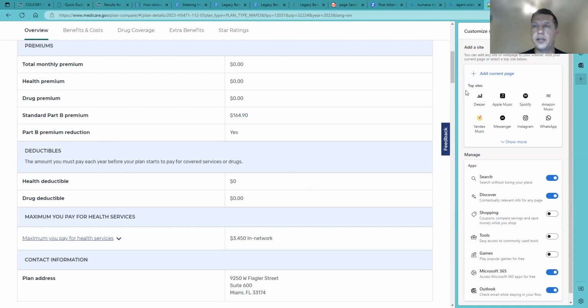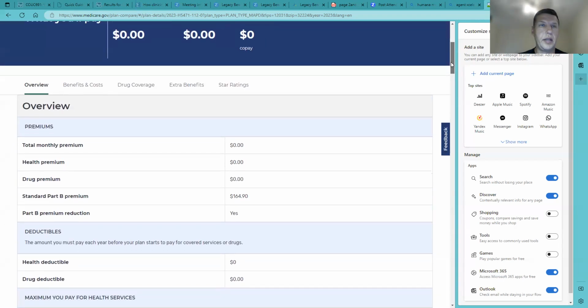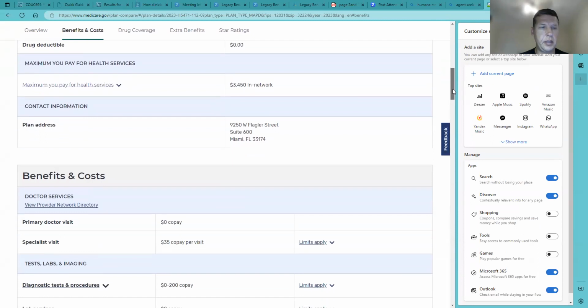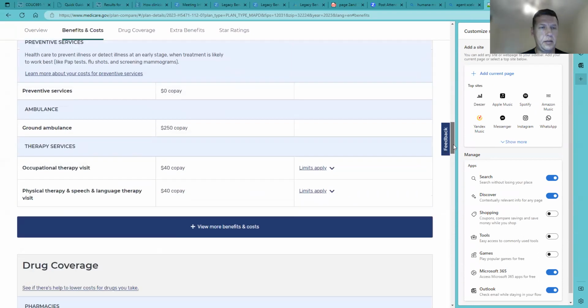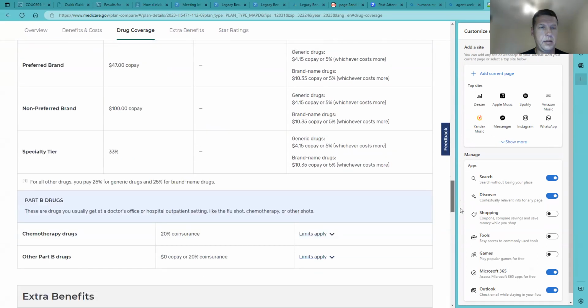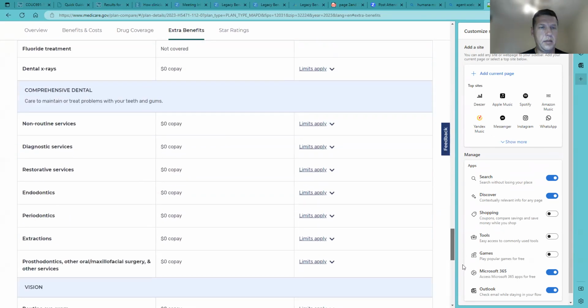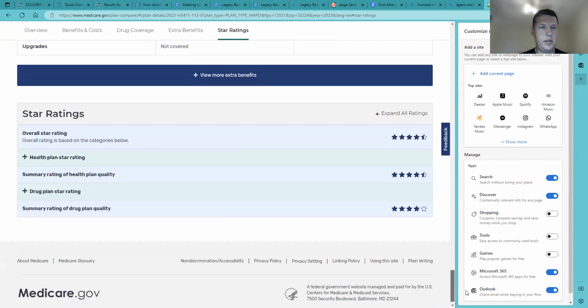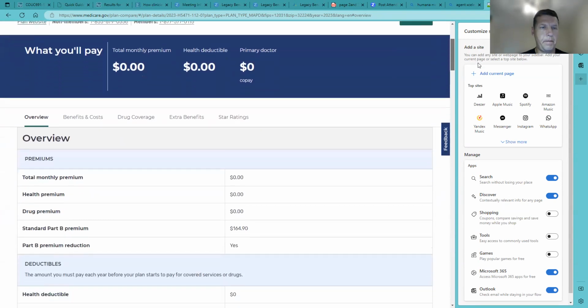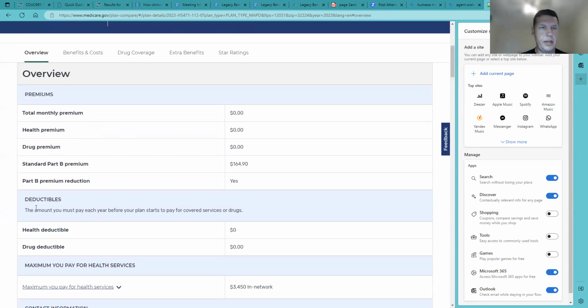amount. I'm not sure if it tells you in here, but most likely it'll be close to the full 160-something. I don't see it in here. Yep, that's not nice.